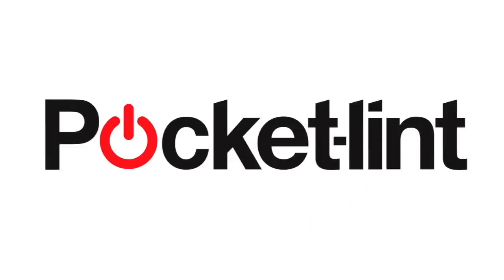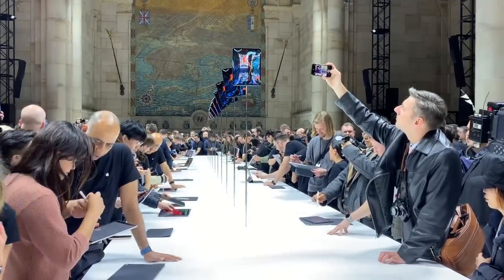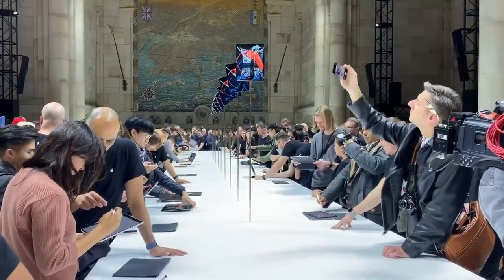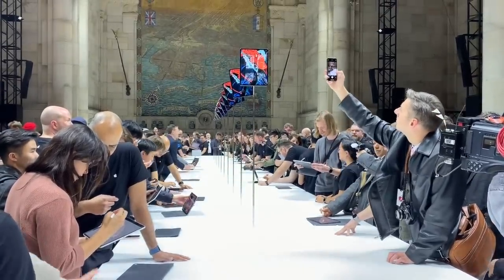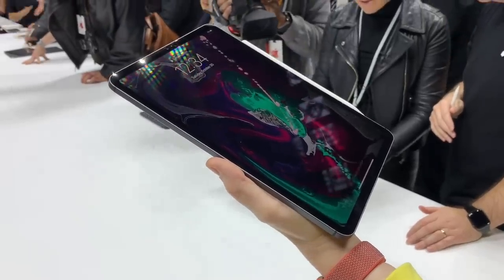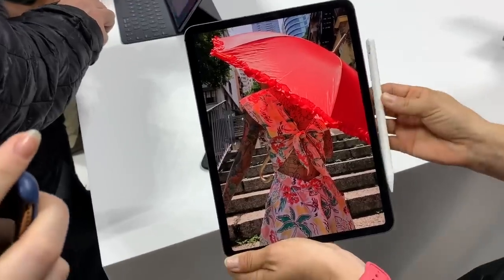Hey, Stuart here, and I've been at the Apple special event in New York where the company has just announced two Face ID enabled iPad Pros. The new iPads come in 12.9 and 11-inch sizes and are now just 5.9 millimeters thick, yeah, that thin, and deliver considerably more screen for the form factor.